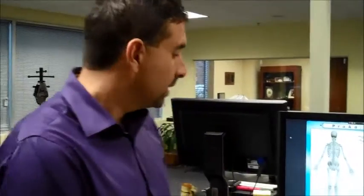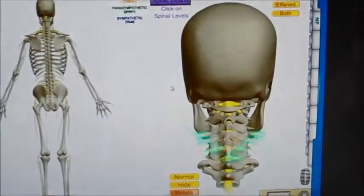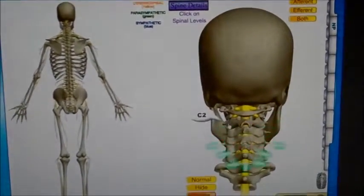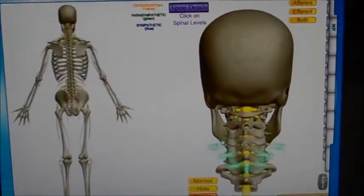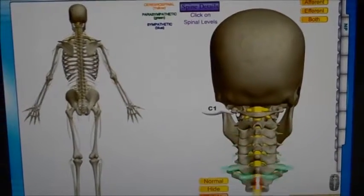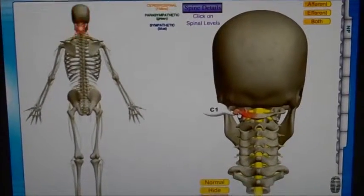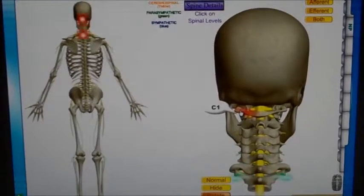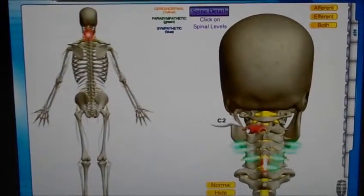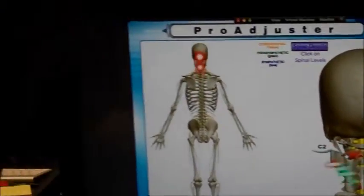Let's look at this on a computer-generated model. If we look at this simple screen here, what I was speaking about a moment ago is how these vertebrae should all be moving really, really well. Here are those nerves that come out in between the vertebrae. If the vertebrae gets stuck, it pinches the nerve, and then wherever that nerve goes can cause pressure. In this case, if someone has pressure in the top of their neck on a nerve, it will simply cause headaches. We have a remarkable tool in the office called the Proadjuster Vision.